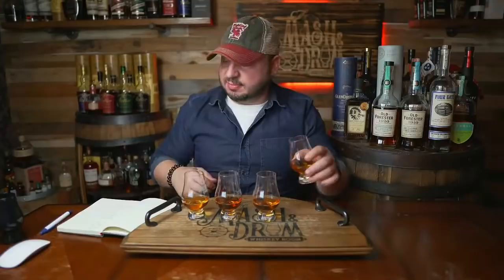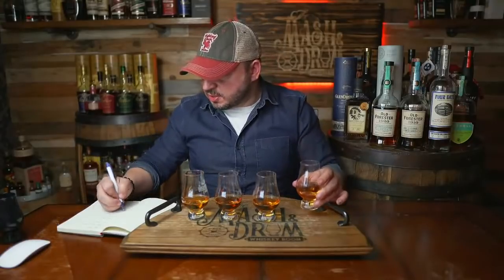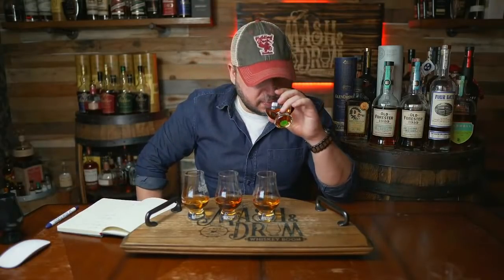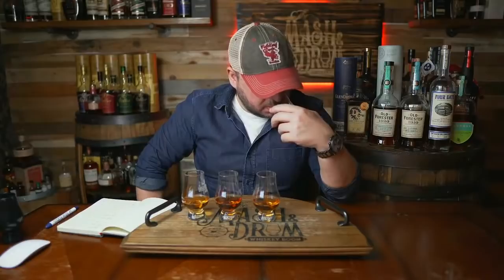That sucks. All right. We'll call this number 6, 7, 8, and 9. Let's see what we get. So this one, pretty light. Talking about floral before, there's a little bit of floral component to this. Still pretty sweet. This one has a good punch of ethanol in it, getting a lot of alcohol here. Let's try it.